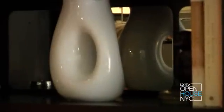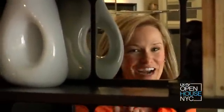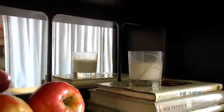And you can see I've continued my mirror theme with these small mirror tiles on the back inside of this wall unit. What it does is it helps brighten it up, and it keeps it from feeling too dark in there.